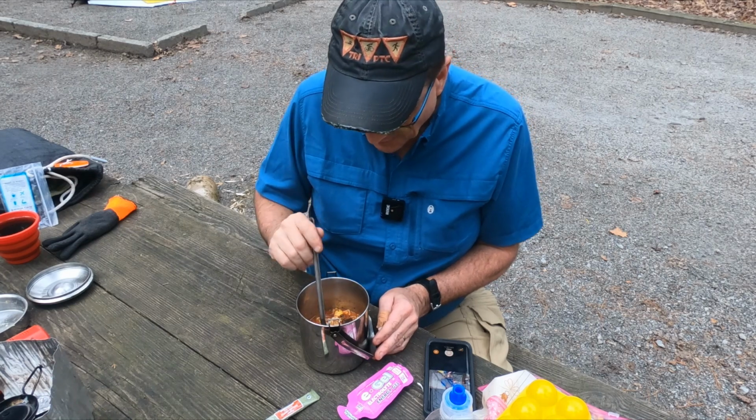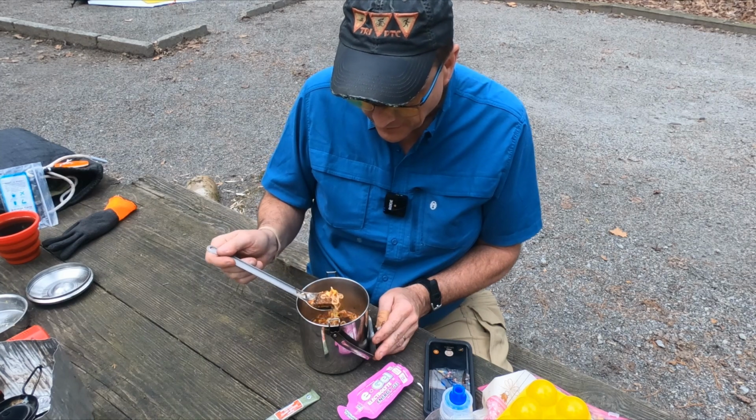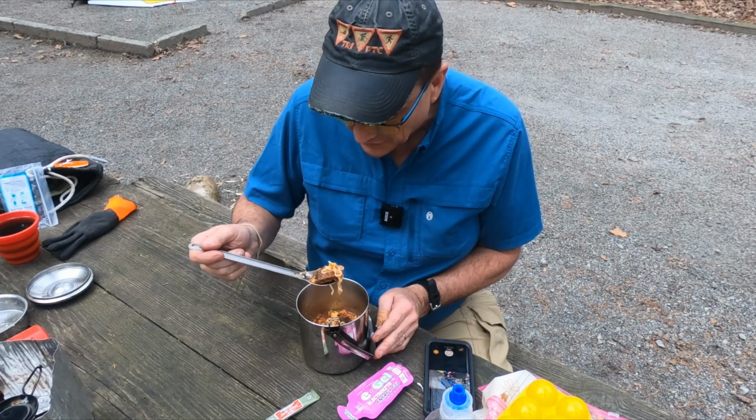Came out really good. That tomato sauce is a little spicy, which I really like. And everything turned out really, really well.